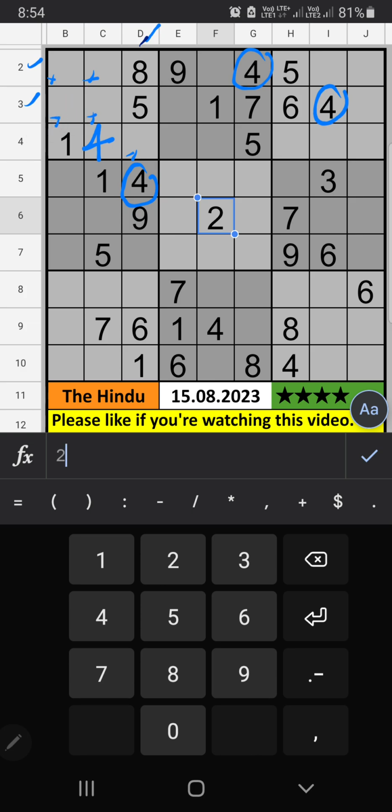Column D, on third row, we have 6. So 6 can't come in these cells. 6 will come in one of these cells. We confirm later. Column E, second row, third row, we have 6. So 6 can't come in these cells. Then 6 is confirmed here.